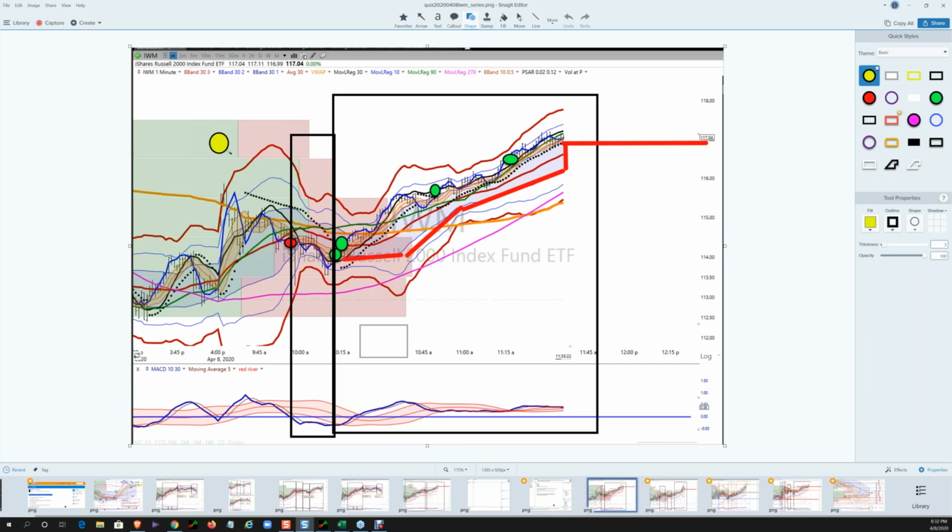Here's the Russell. So the Russell closed here. It sold off, so it sold off twice. So a high, a low, a lower high, a lower low, and collapsing again. So short, and then a fractional gain here. Whoop.